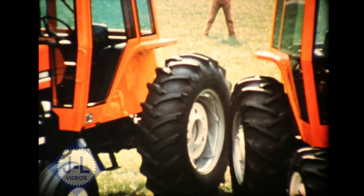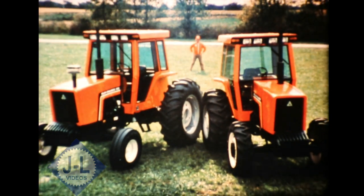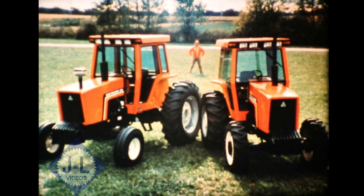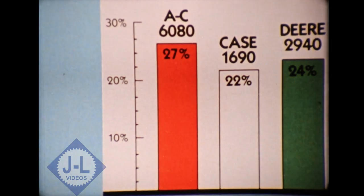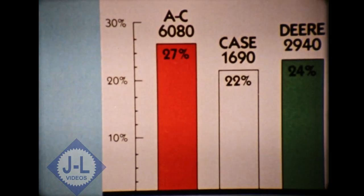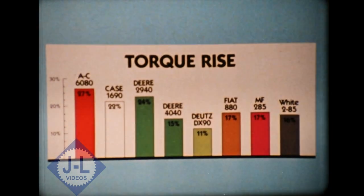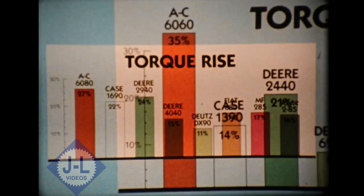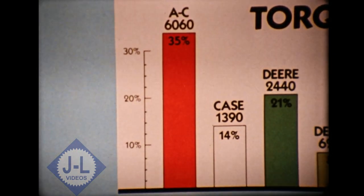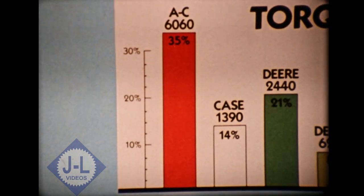What makes these tractors so well-liked? It's their outstanding performance. In fact, these tractors significantly outclass the competition with their ratings. One important area is lugging ability, or torque rise. The model 6080 at 83 horsepower is turbocharged and intercooled, and based on official tests, it has the highest torque rise in its class, 27%. The 6060 at 63 horsepower also tops its class in torque rise with a whopping 35%.